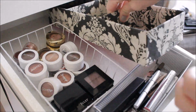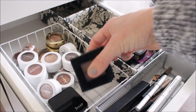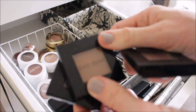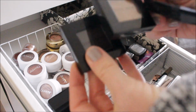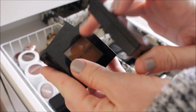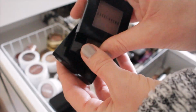All right, I'm actually going to flip this little guy around because I have some single eyeshadows in here. All right, we're going to start on this side though. I have some Bobbi Brown eyeshadows. I have my one in Heather, Camel, and then I have this one in Espresso, and I'm not getting rid of these. I love these eyeshadows. I use Heather and Camel all the time, and I really like using Espresso as a liner, so I'm not getting rid of those.